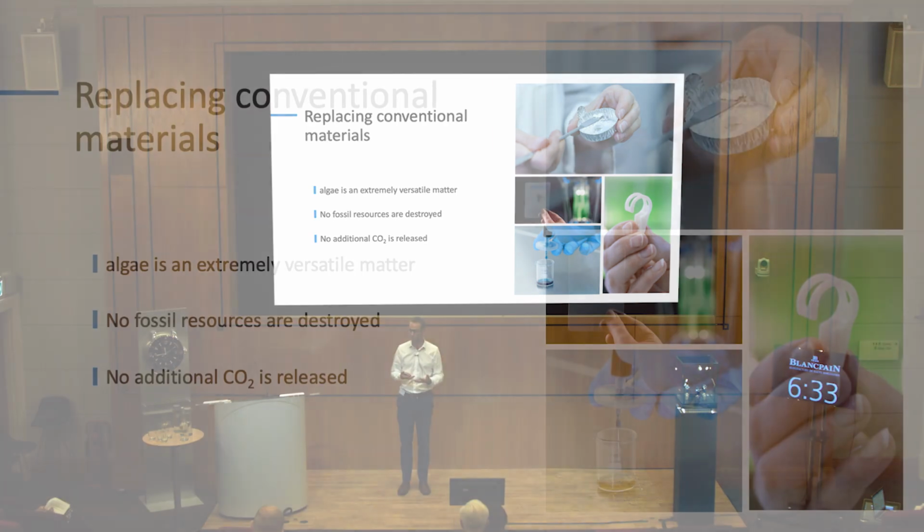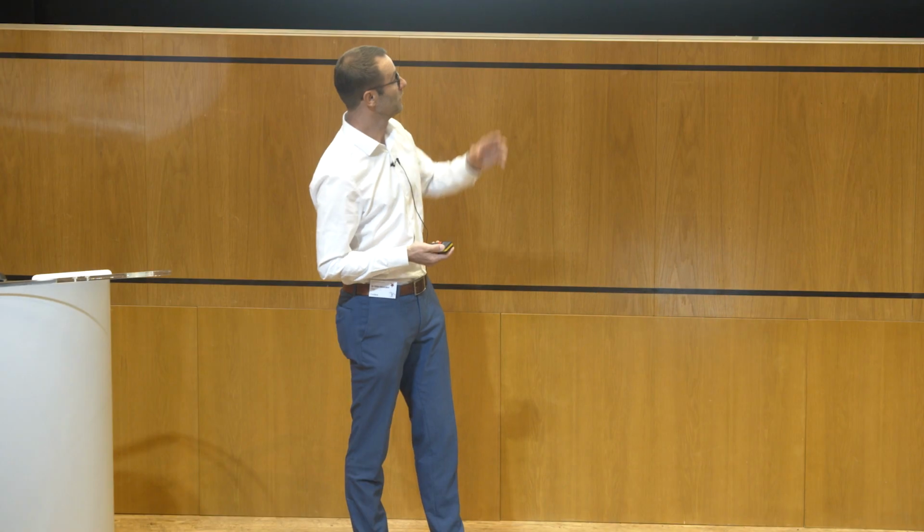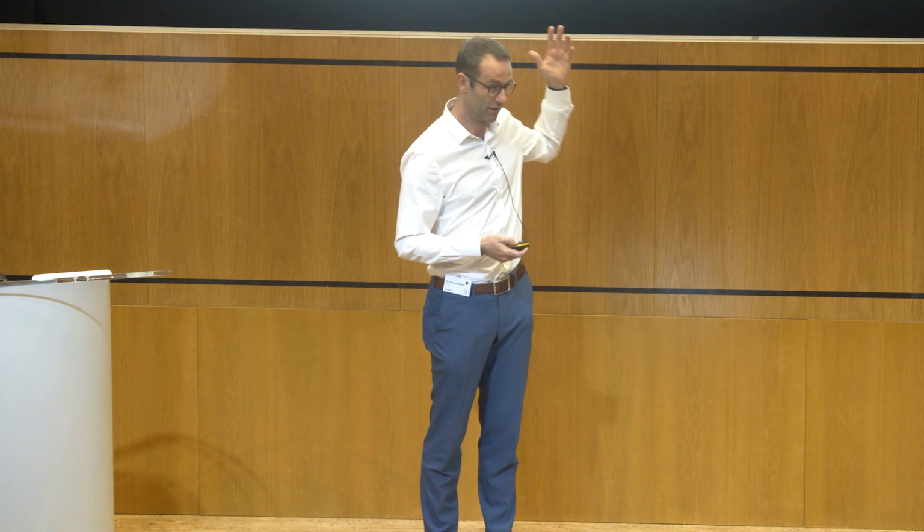So it's all about getting rid of the oil and replacing the conventional materials. I mentioned algae. Here you see bioplastics that we got out of it, which we can 3D print. We got already color out of it, which you can use in food, for example. A big market is animal food because cows release less methane if you feed them with algae. And in the end, we want to get rid of fossil resources and don't want to release additional CO2.